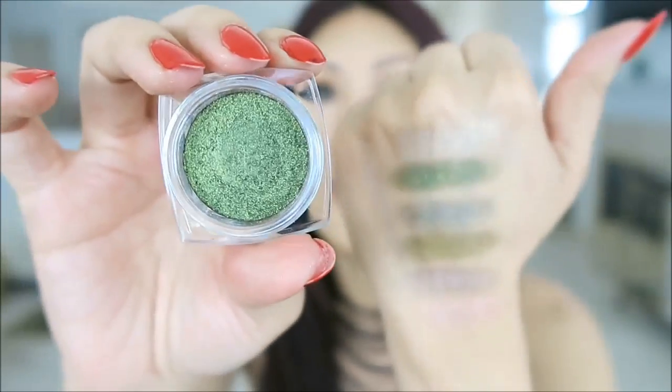So these are 6 of my favorites. I'm definitely not in the minority here when I talk about this. Anyone that does a favorite drugstore products video, anyone that does favorite drugstore eyeshadows or affordable eyeshadows, these are always in there.